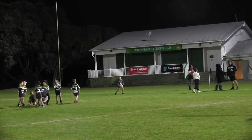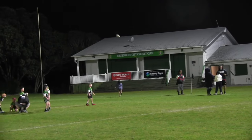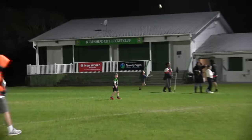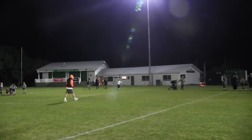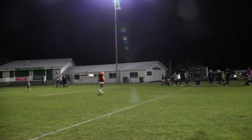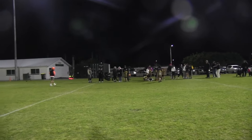Entertaining game here at Birkenhead War Memorial Park on a Friday night for the end of the season. I think this is the last game of the season for both these teams. It was great, under sevens. Must be orange time, so I think it's half time, so we'll stop recording.